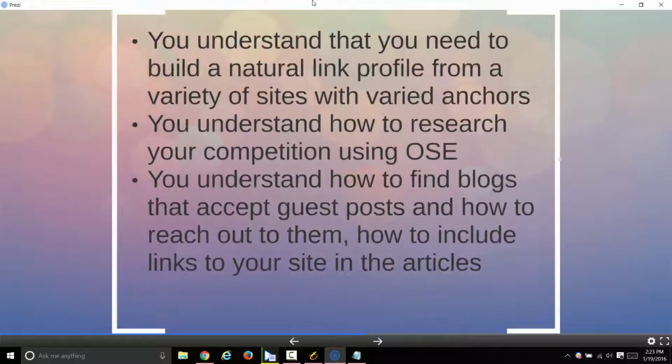So you understand that you need to build a natural link profile from a variety of sites with varied anchors. You understand how to research your competition using Open Site Explorer, and you understand how to find blogs that accept guest posts, how to reach out to them, and how to include links to your site in the articles. I'm going to do either a separate video or just have some links below with more websites that accept authors, ways to find places to guest post, and even some opportunities.